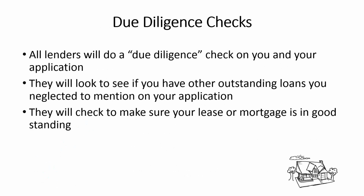We just had one of these declined. We got the person through the entire process, and they do a due diligence check in the end. They contacted the landlord. The landlord said, heck no, this guy doesn't pay me. He's 3 months behind, and when he does pay, he's sporadic on his payments. Denied. Done. Whole underwriting process was done.